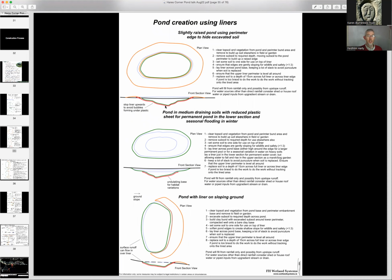So pond creation using liners is a different process. It's much more time consuming. So basically the cost of your machinery and the cost of your liner will be significant costs. So if a liner is needed, you probably have to spend more on the pond process than the Hare's Corner budget would extend to. But in a nutshell, you dig down as before, lay your liner with great care.